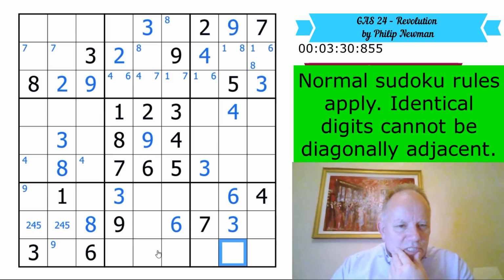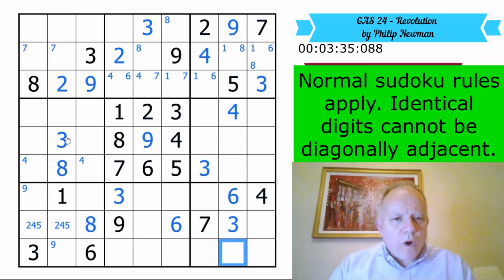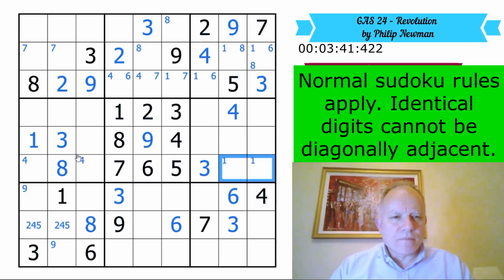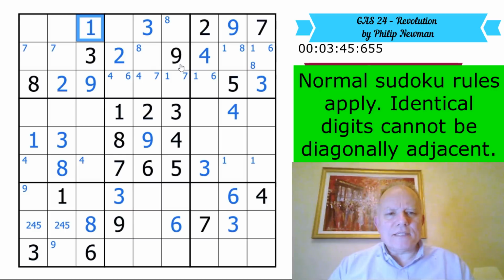Oh, total stasis suddenly. Oh, look, 1 in this box has to be there. Everything else is touching something by a king's move. So that gives us a 1 there. It really is a surprising extra dimension, the king's move.